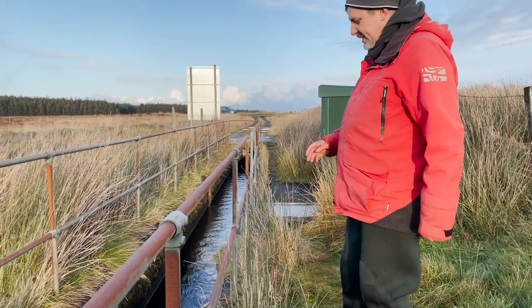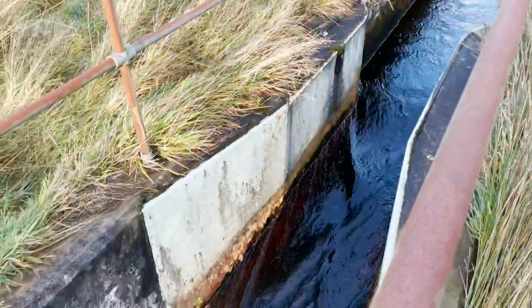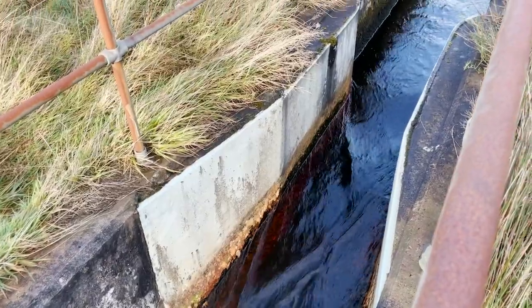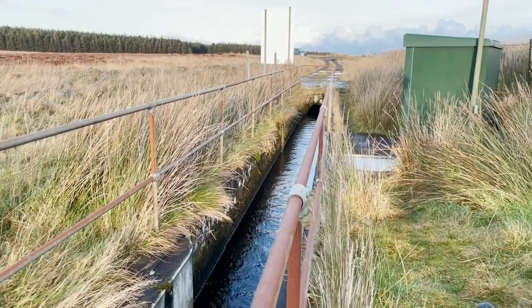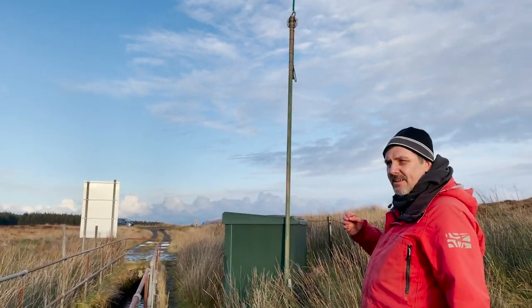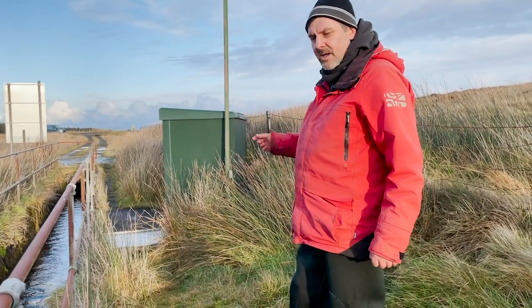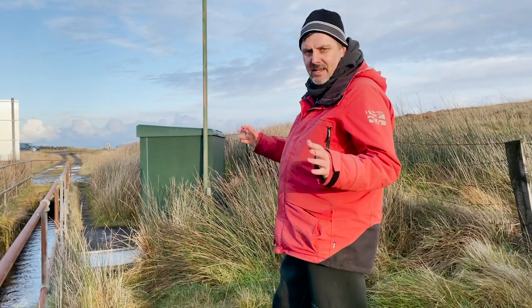Now, what you'll also see here below me is a flume which NI Water used to monitor the flow coming into the reservoir from this particular stream. And then linked with that, you can see we've got a telemetric system here as well that allows us to read that data in real time. So we can see what the flow is coming into the reservoir continuously around the clock at any time of the day, any day of the week.